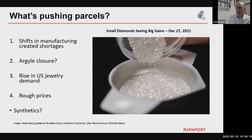And then the third aspect was a shift in taste and a rise in US demand for jewelry with these small diamonds in them, and that's again feeding into the price increases.